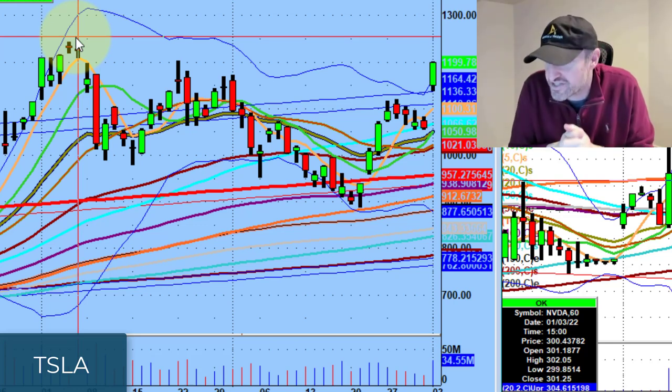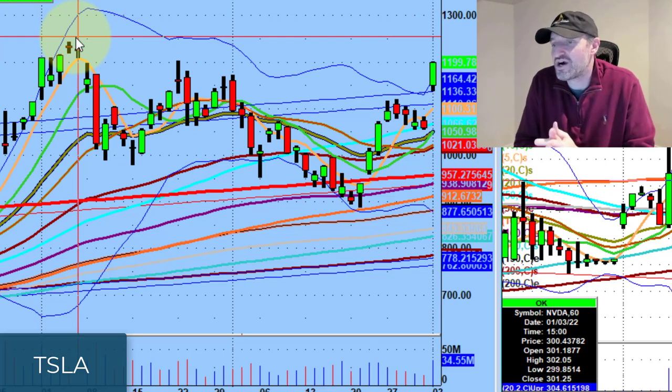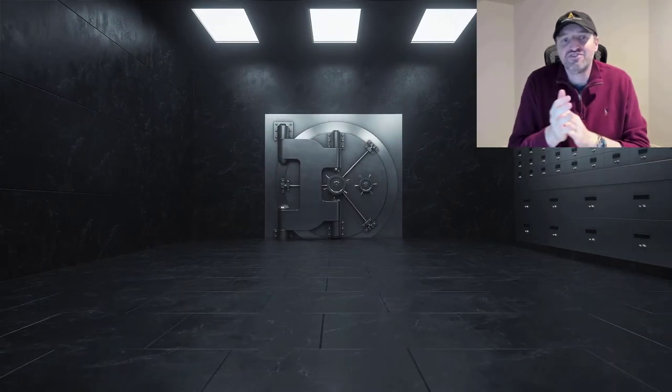Opens lower into rising 60-minute support, gets a red to green move, takes out the 1122 highs on the daily parameter, and probably going to get a 52-week high.